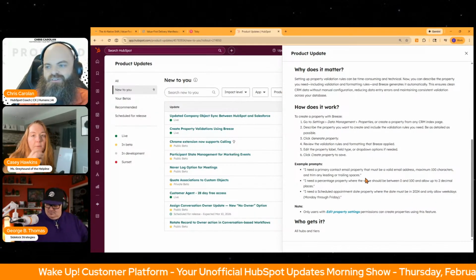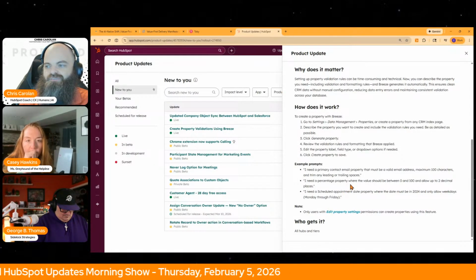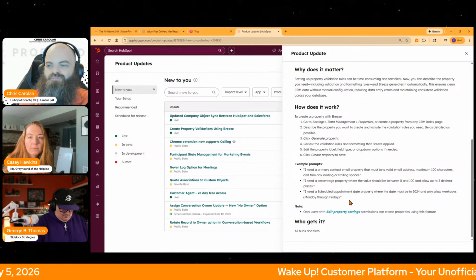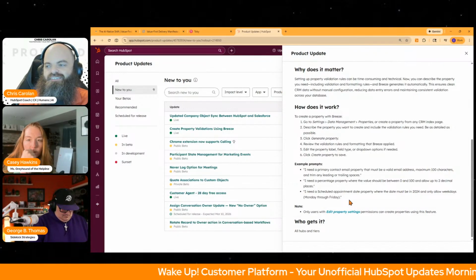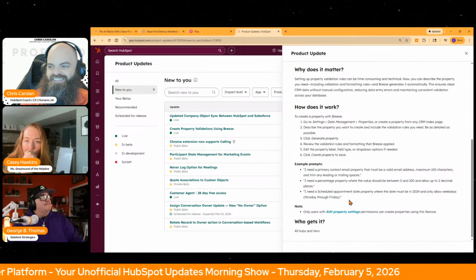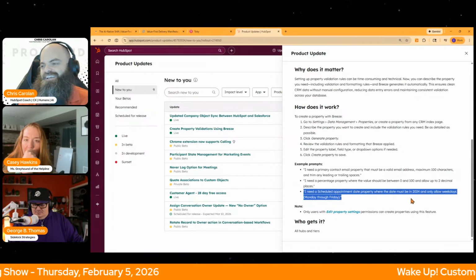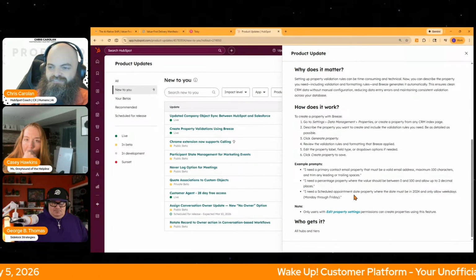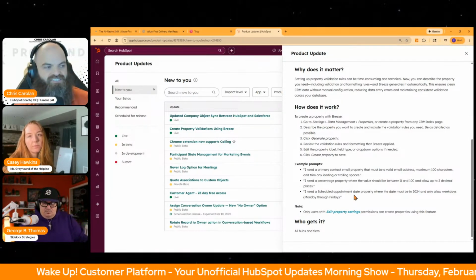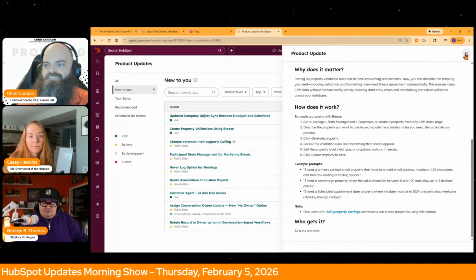And if we look at these example prompts: I need a percentage property where the value should be between 0 and 100 and allow up to 2 decimal places. I need a scheduled appointment date property where the date must be in 2024 and only allow weekdays. Man, I would love to see this work. That's pretty cool. But yeah, that's what we mean by natural language. And if we can help users now ask these questions of the system, which is the main step, we're going to start seeing some better outcomes.